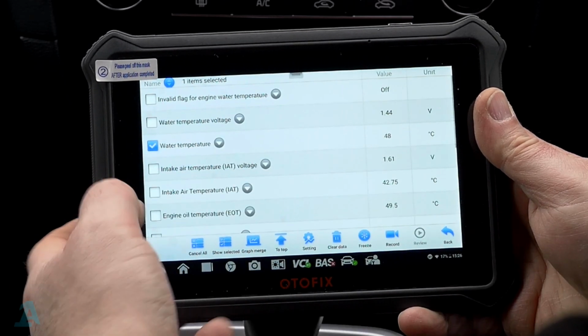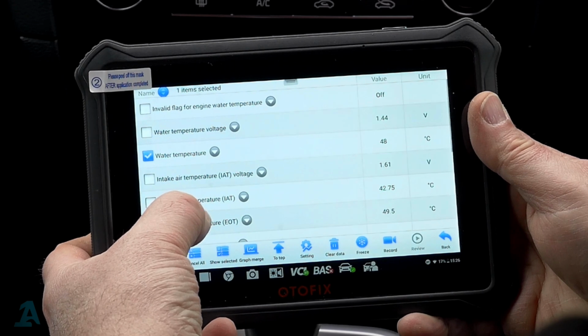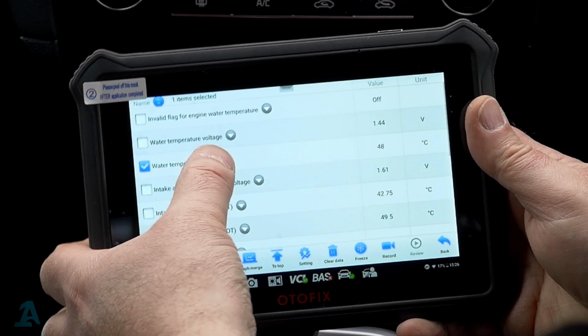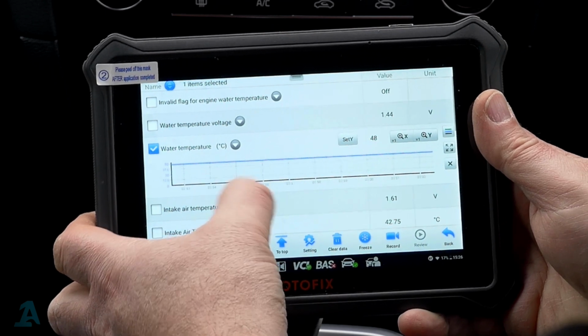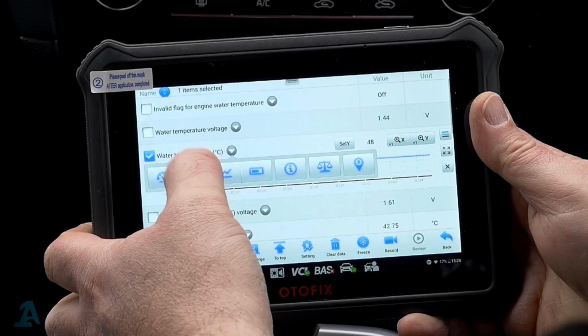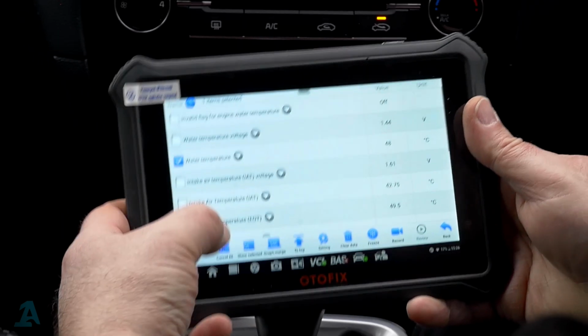I've been out in the car earlier. It's 48 degrees. So if you wanted to, you can also just graph that on that screen there, or just go back and have it as a reading.